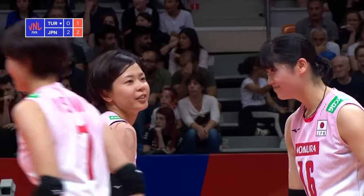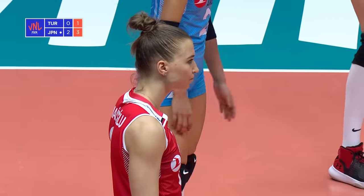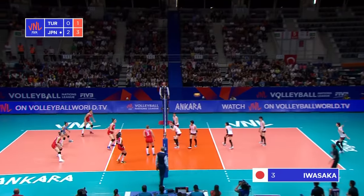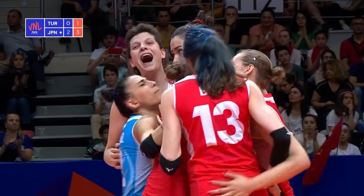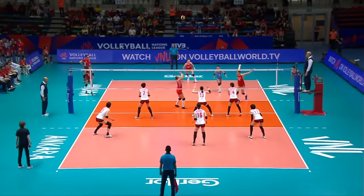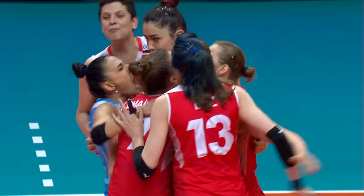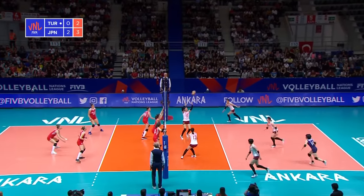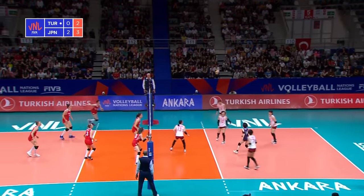So a service error from Turkey. See Japan restore their 2 point lead. Terrific hitting from Gunes. 11th clean kill of the match for her. She reduces the arrears to one. So Kabata with the reception. Oh, what a defensive dig by Izmailoglu after that spike came in her direction at high speed.